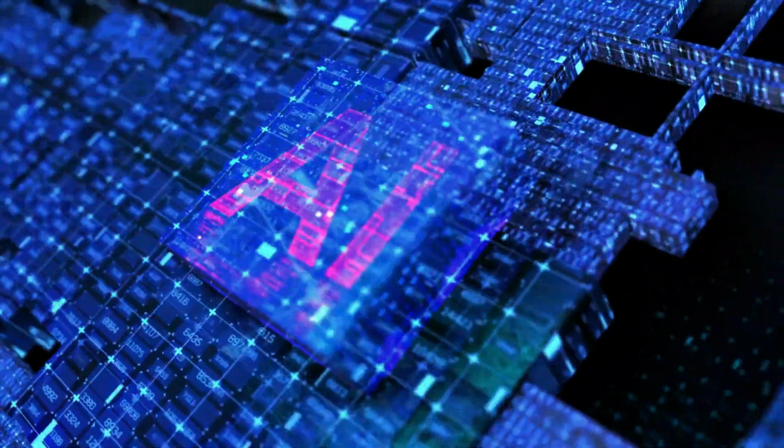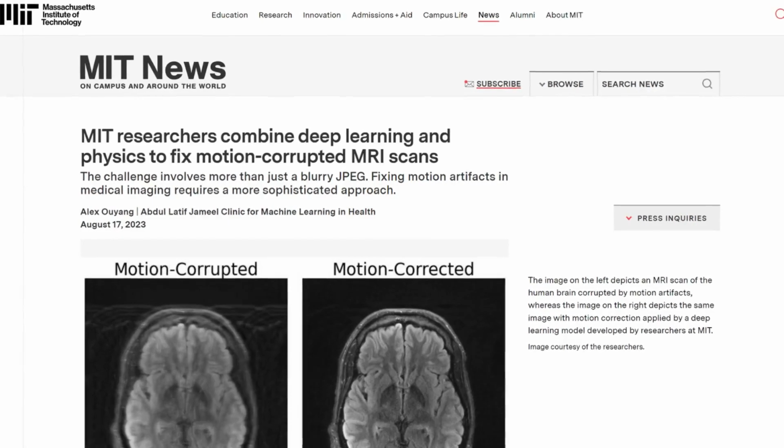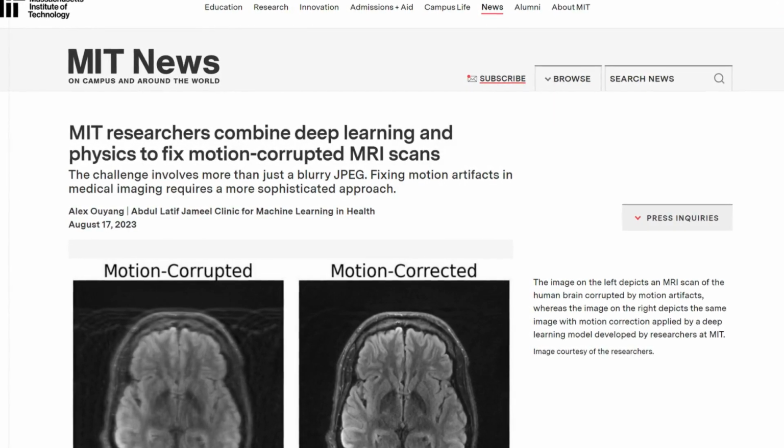I binged all the AI news and research articles that went out this past week and condensed it down to the coolest ones to share with you. Let's get started. In this first article, researchers used AI to correct motion blur in MRI scans.